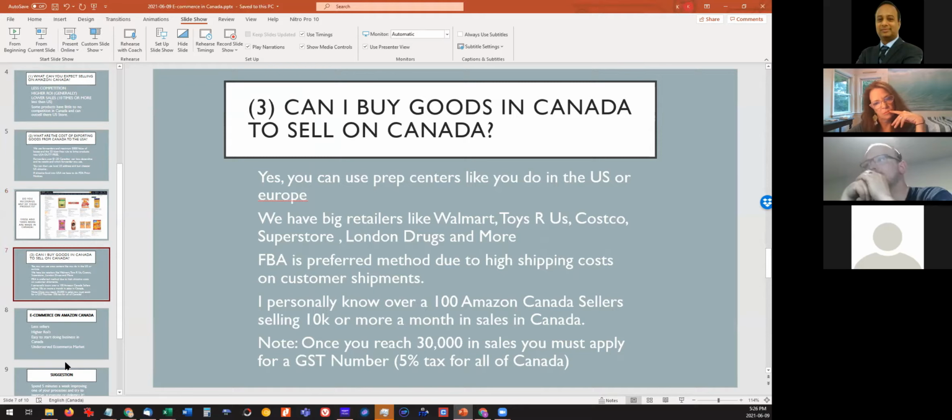And you'll find there's a bunch of Toys R Us toys that you're finding. Why are these still on Amazon? It's because us Canadians are still sending them down, or you've got a couple of stores that are popping up here and there. We have Costco. We have Superstore, which is basically a Walmart. We have London Drugs. We have more.